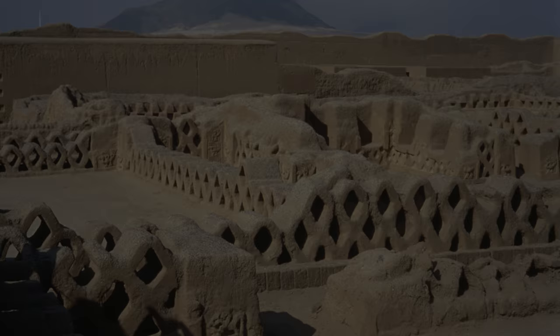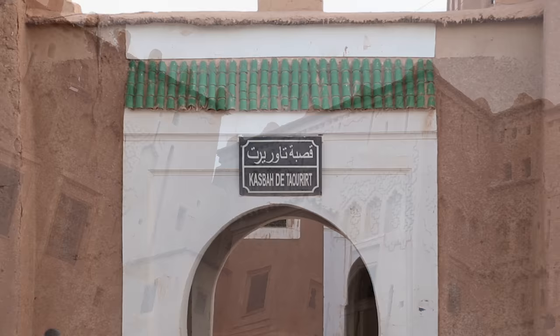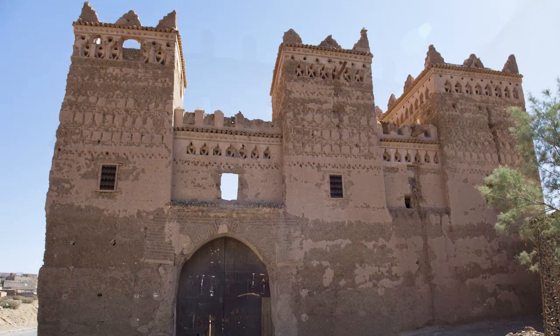Over the last two decades, as part of its Earthen Architecture Initiative, the Getty Conservation Institute has worked around the world to preserve historic earthen sites. One of those sites is Kasbah Taourirt. Kasbah Taourirt is one of thousands of fortified earthen complexes and villages, known as kasbahs and ksours, found in southern Morocco. Unfortunately, these important and fragile sites are threatened by abandonment and are being lost.